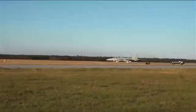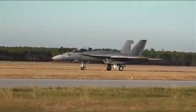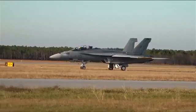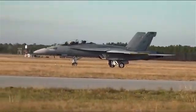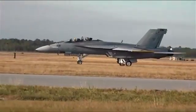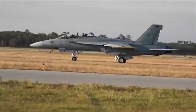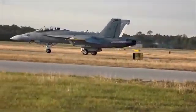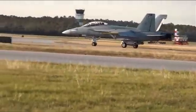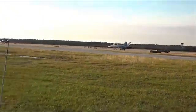The number 5 aircraft, normally being the lead solo, but he'll be out on the right wing of the flight today as they do the Delta, Navy Commander Ben Walborn. And Commander Walborn, also known as Walleye, that's his call sign. He's from Reading, Pennsylvania, and he has just come back to the Blues to replace Lieutenant Commander Brandon Hempler, who was leaving the Blues and going back to the fleet.